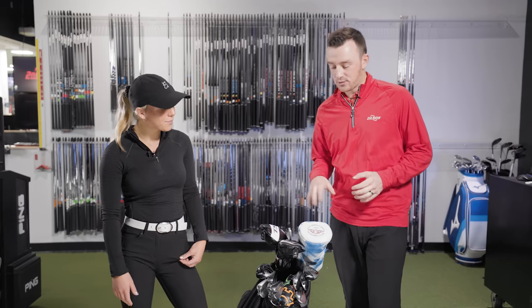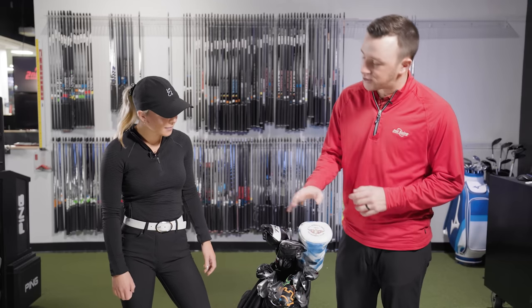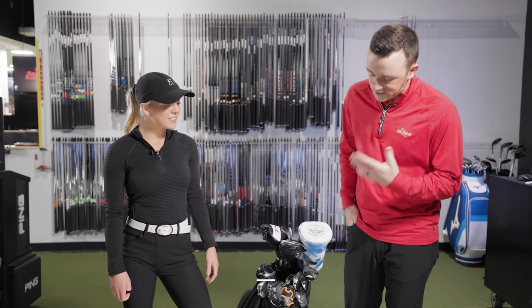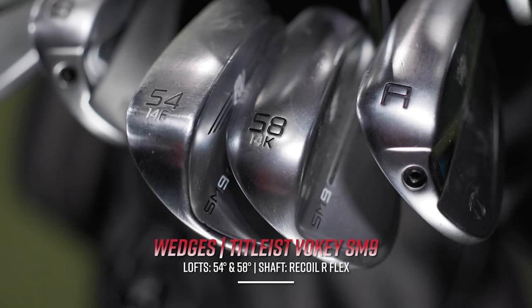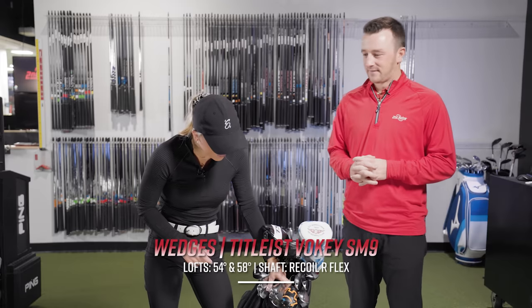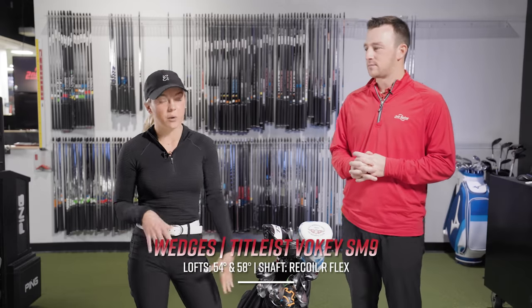Sure, sure. So down now into the wedges. Yeah. Short game, very important, obviously, as we know. What wedges do we have and what lofts do we have too? So for my wedges, first of all, I love that. This is my favorite part of the game. I just love it. So I have a 54 and a 58 degree Vokey wedge.